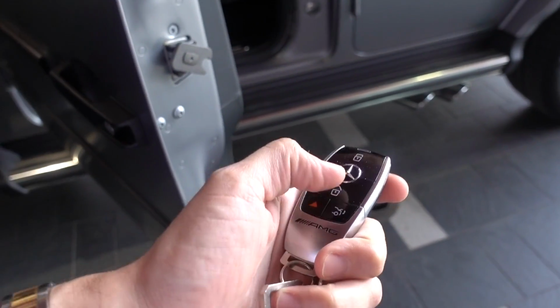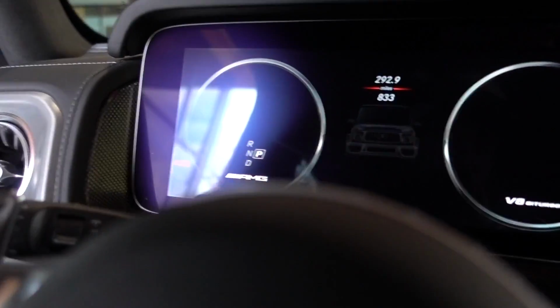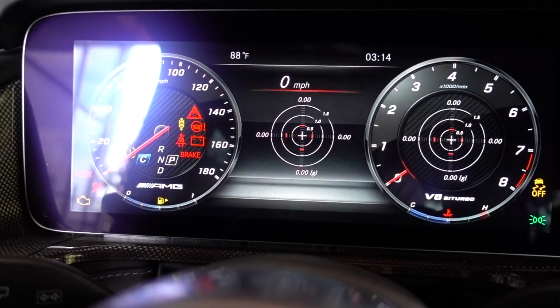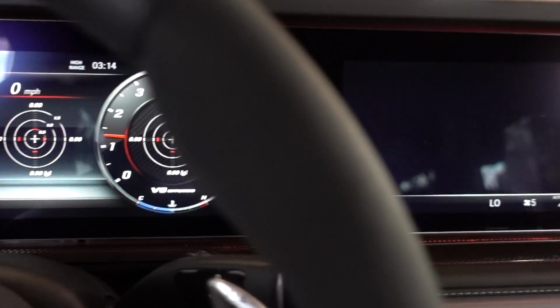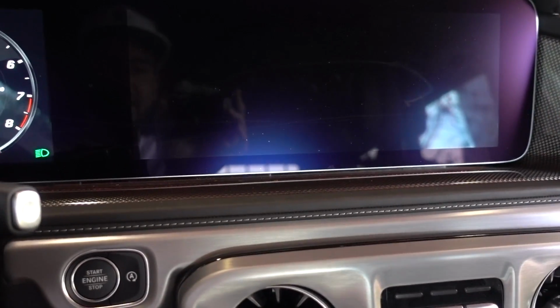Another thing they upgraded here is the key system. There is no keyless entry. You have to open the car, but there's a keyless go system. So you can just get in and turn it on, against everyone's recommendation. Look at that. And this is what it looks like. It rumbles just so nice. Hang on, is the screen not gonna turn on?